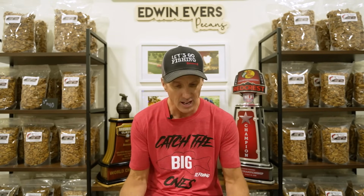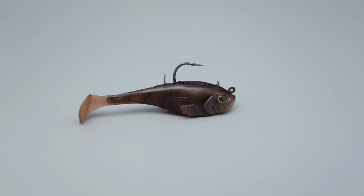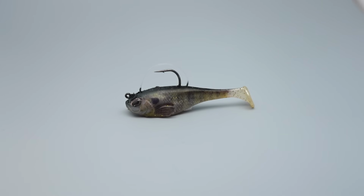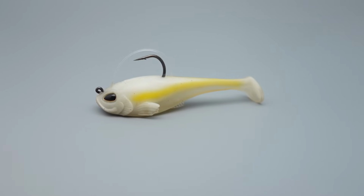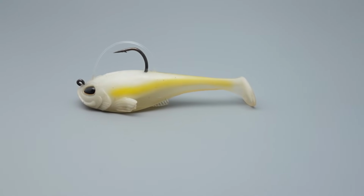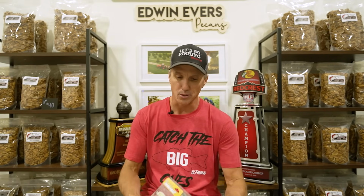So I got 3 different colors. This is one of my all-time favorites right here, just the HD brown crawl, a great green pumpkin type, crawdad looking bait. Another one of my favorites is the HD bluegill. You can never go wrong with that. It's got a little bit of chartreuse on the tail. And then the chartreuse shad, that 1 ounce, is probably one of my favorite baits. Can't tell you how many big fish I've caught on that 1 ounce bait. This one or a black and blue or the brown crawdad.